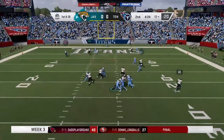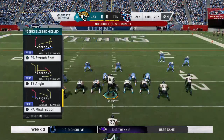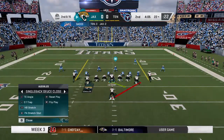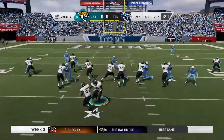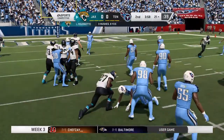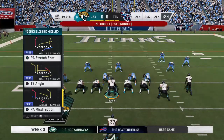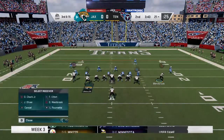Here's Jackson. Blitz coming, and down he goes. Sacks a growing theme in this first half. This is 2nd and long. Now Leonard Fournette. And nothing doing here as this time the run maybe gets them back to the line of scrimmage, but that's it. Nothing there, no gain, and now they're looking at a 3rd and 15.